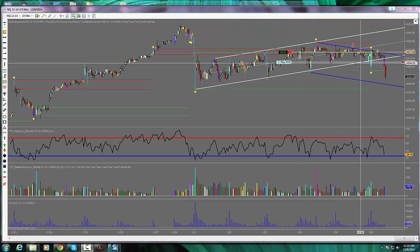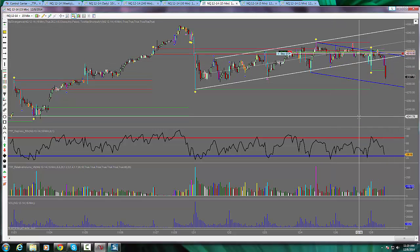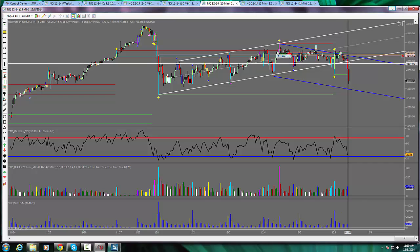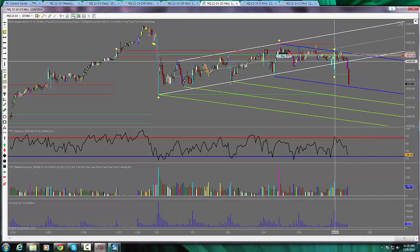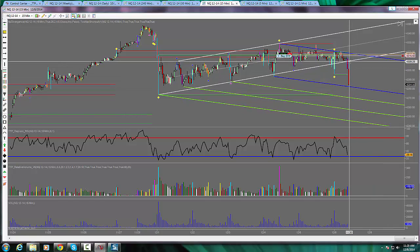So really, rather than tightening up my stop like this, I'm going to put my stop back here, just slightly below break even. And then I'm going to give this thing some room now. What should happen is break through this trend line. So we'll make a temporary bottom at one of these lows. You can see we're already all the way down to the bottom of this channel.